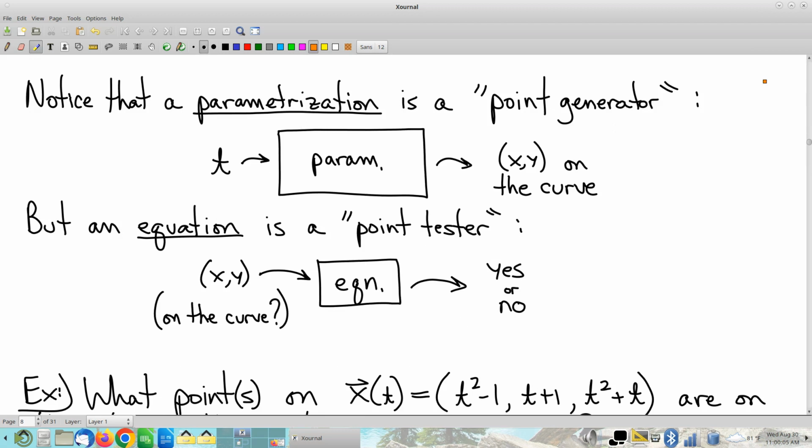It's very easy to conflate two structurally very different things. A parameterization, to be fair, does have an equal sign in how we write it down, and some people actually call a parameterization parametric equations, and it just grates on me a little bit because what a parameterization does is importantly different from what an equation does, and that's what I want to describe here.